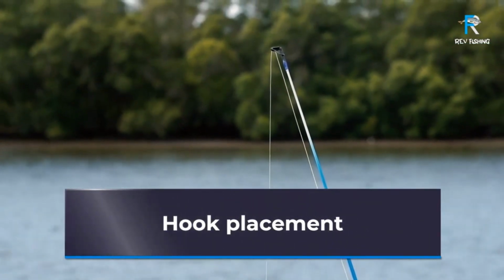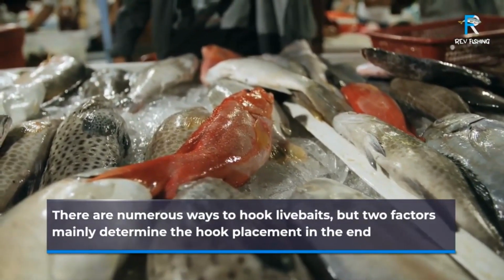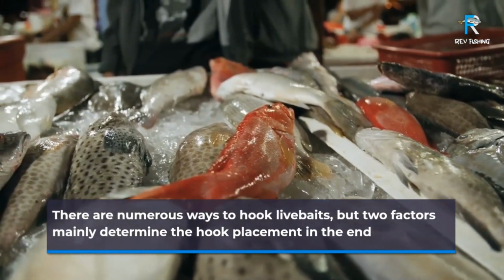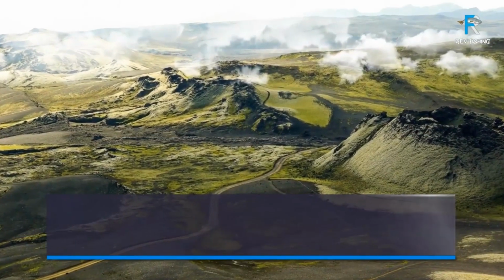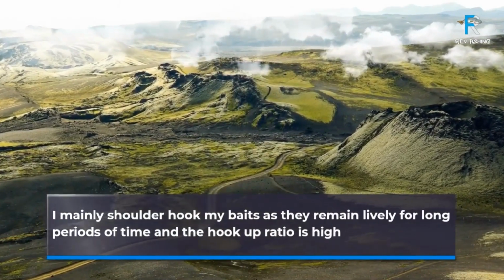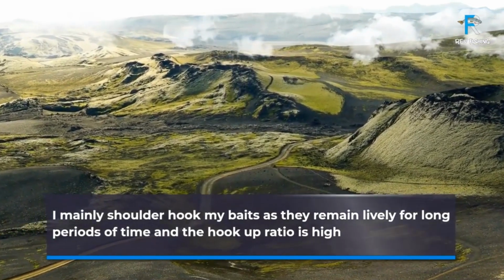Hook placement. There are numerous ways to hook live baits, but two factors mainly determine the hook placement in the end. I mainly shoulder hook my baits as they remain lively for long periods of time and the hook up ratio is high.